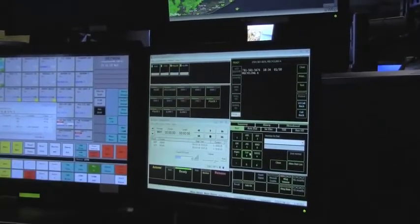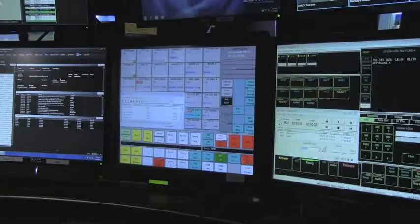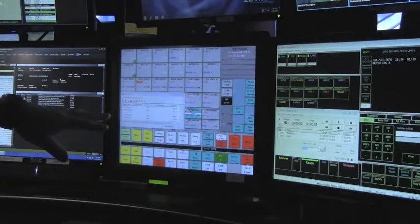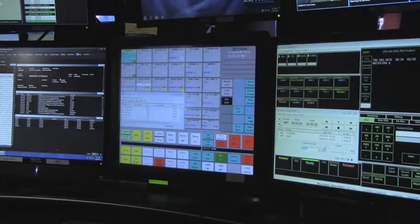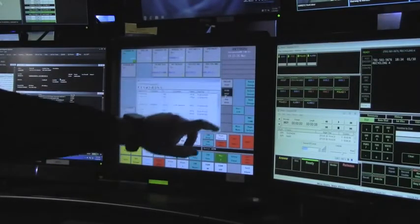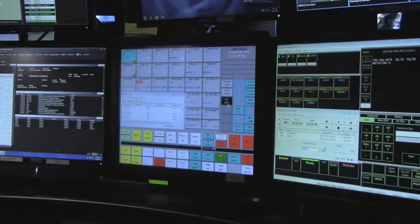Speed dials are set up to reach individual police stations or other authorities like the DPW or Coast Guard within seconds. The motherboard, so to speak, is the computer just to the left. That's the screen that controls each individual police or fire frequency. With the push of a button, dispatchers can tune in to virtually any channel. You can set it up for just police towns, just fire towns, depending on what you're doing, and then you can hit all, and you're listening to everything.